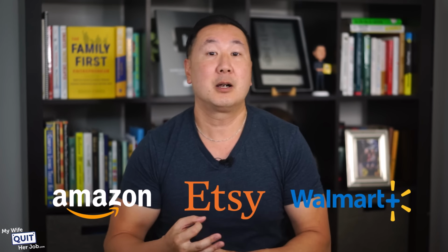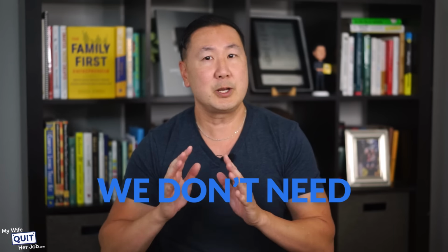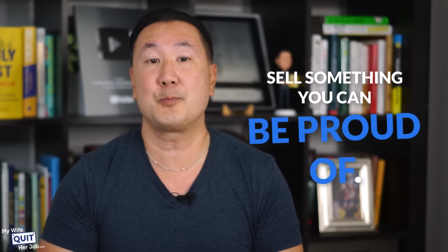Right now, every marketplace like Amazon, Etsy, and Walmart are going after cheap Chinese products because Temu and Shein are making a lot of money. But the difference between an Amazon.com or a Walmart.com versus a small business owner like you and me is that we don't need to make earnings and please Wall Street. We don't need to make $1 billion per year. If you choose a higher end product and sell it well, you can easily make 6, 7, or even 8 figures of profit, which is more than enough for anyone to achieve financial freedom. So let's stop filling our landfills with cheap, worthless junk and sell something that you can be proud of.